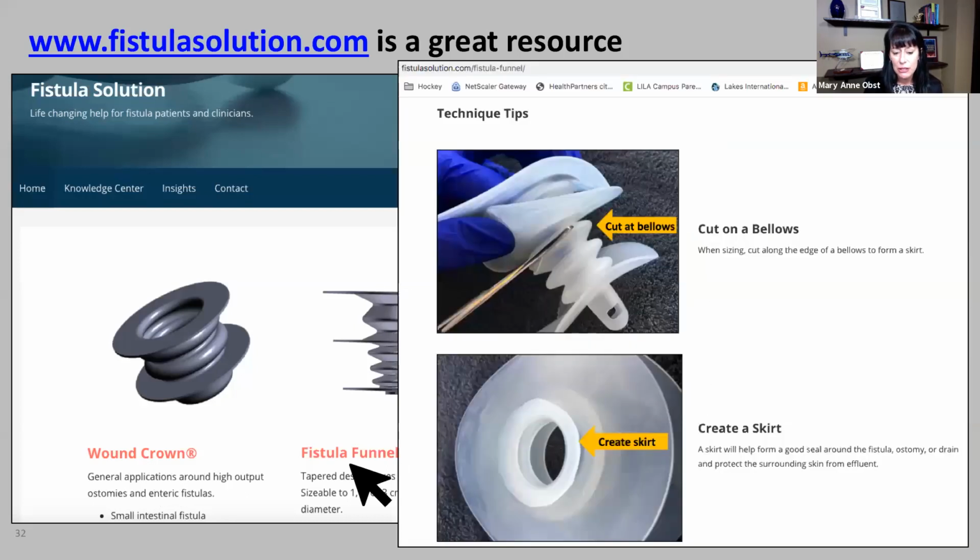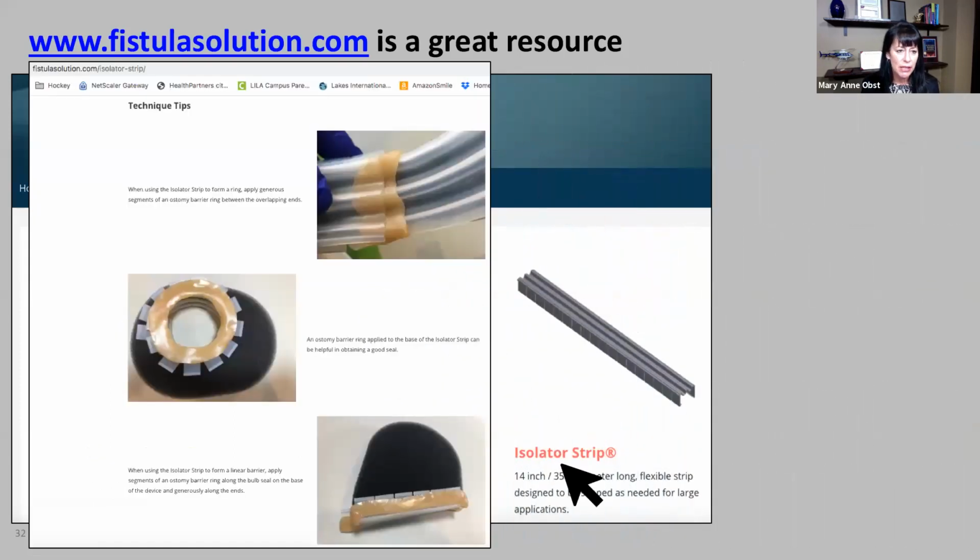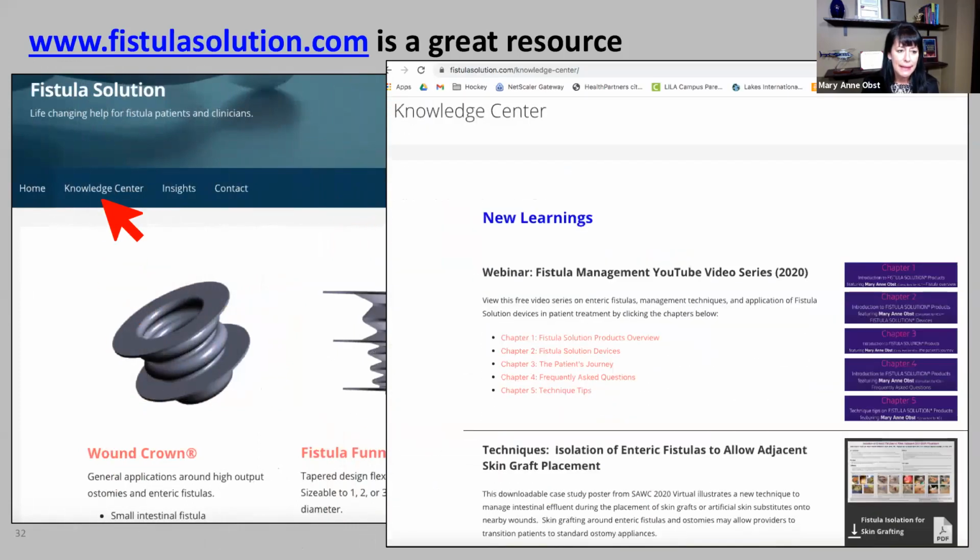The fistula funnel, I never use a hydrocolloid. I just cut the funnel on the bellows of the skirt, and it leaves a little soft skirt because the durometer of the funnel is softer, and that is how I get my seal. So different techniques for different product lines. The isolator strip is really for that group of fistulas, and you can put it into a ring or you can put it side to side. And here's just some little tips and tricks on how to make sure you can get a good seal with your negative pressure system. And if you go to the Fistula Solution website, the Knowledge Center has free information from literature to a video series that was done last year, all just great information for you for free.